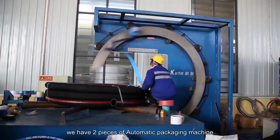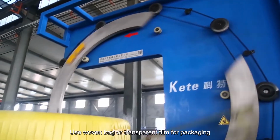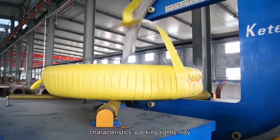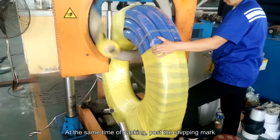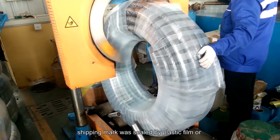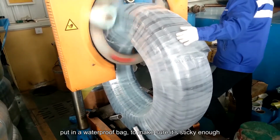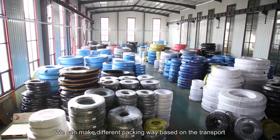We have 2 pieces of automatic packing machines. Use woven bag or transparent film for packing. Characteristics: packing tightly, tidy, prevent damaging during transportation. At the same time of packing, post the shipping mark. Shipping mark was sealed by plastic film or put in a waterproof bag to make sure it's sticky enough. We can make different packing weight based on the transport.